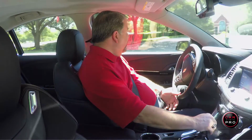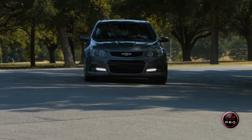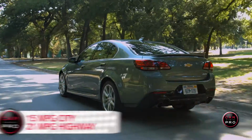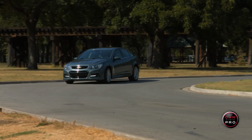So is this the Corvette sedan we've always wished for? In a word, no. I'd almost say it's closer to being a four-door Camaro, at least in my perspective. The SS handles great, and it has a very special feel, especially when leaning hard on the 6.2-liter V8. This car would make a good daily driver and a terrific weekend track car all in one. Fuel economy isn't great at 15 in town, but it does okay on the highway at 21. I'm not sure why, but the SS does not have the cylinder deactivation system that most Chevys offer.